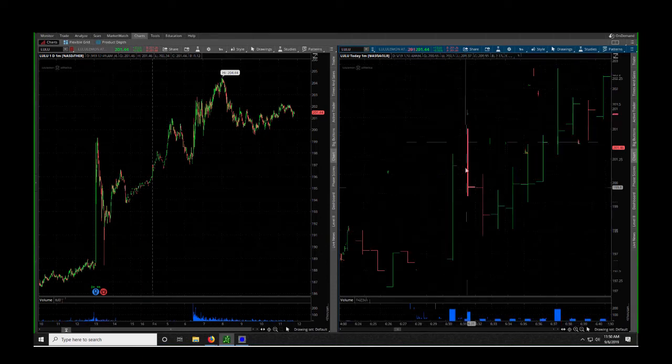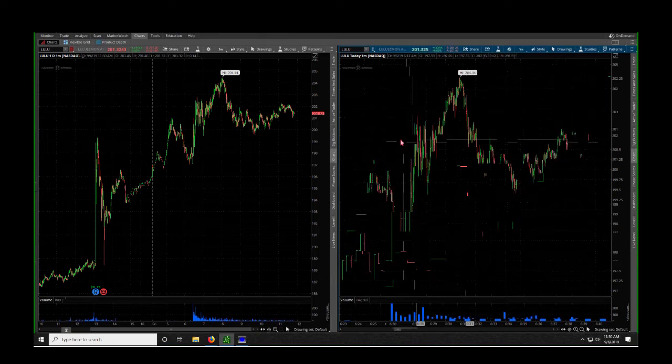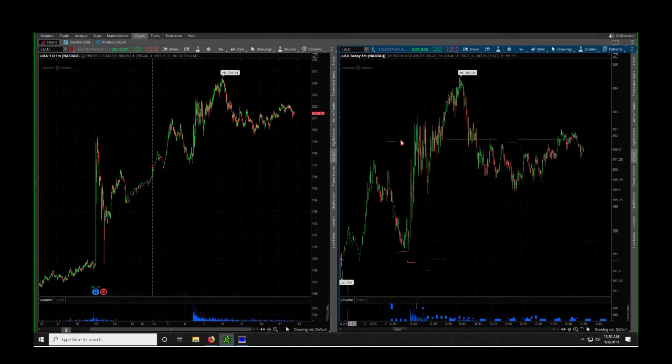I think it was 2.37. I got out, and I was in it at like 198.57. And I just did a quick 100 shares because I knew it was going to squeeze, so I didn't need to hit a home run on that. So it was a really good play, long side and short side.